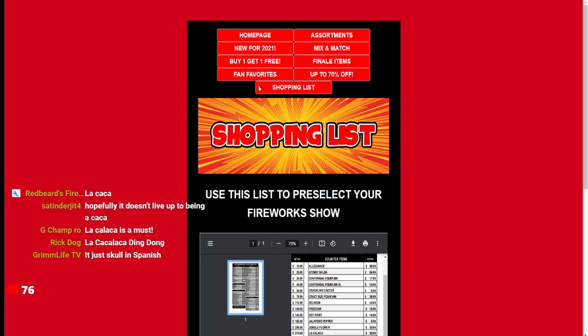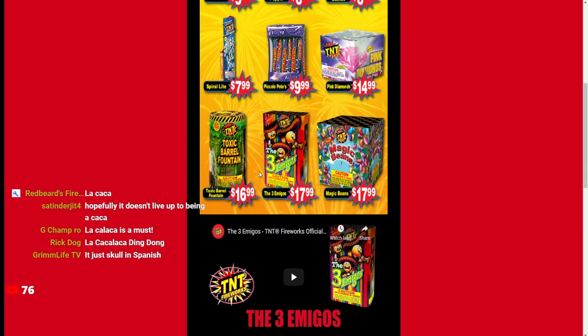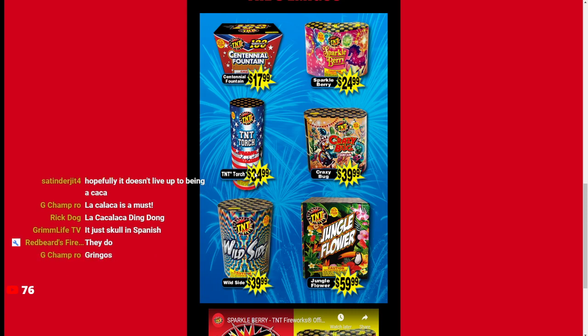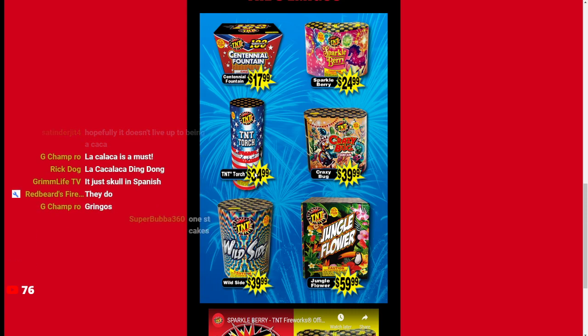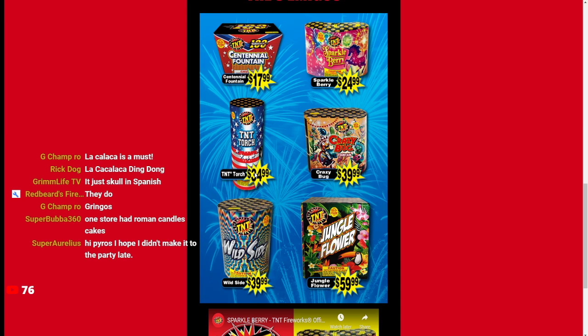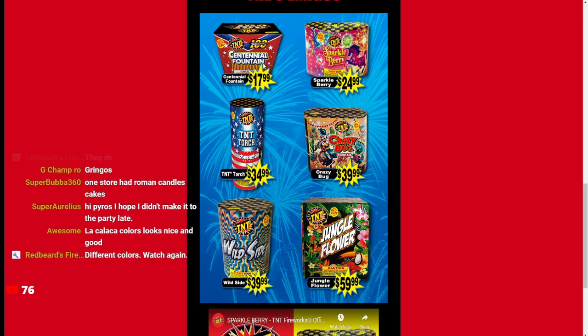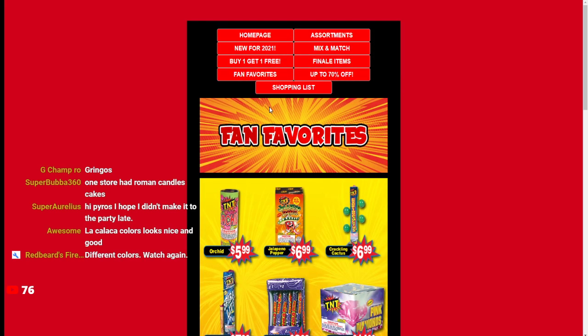But yeah, so pretty much the same price point as Wild Side. Really depends if you have the budget or not. Obviously, if the budget is low, always go with Centennial Fountain, the $17.99. Even if you have a higher budget, I recommend just buying more Centennials. Those are definitely a must. You got to go early for these ones. These ones are going to go fast. I don't know if I'm missing anything.